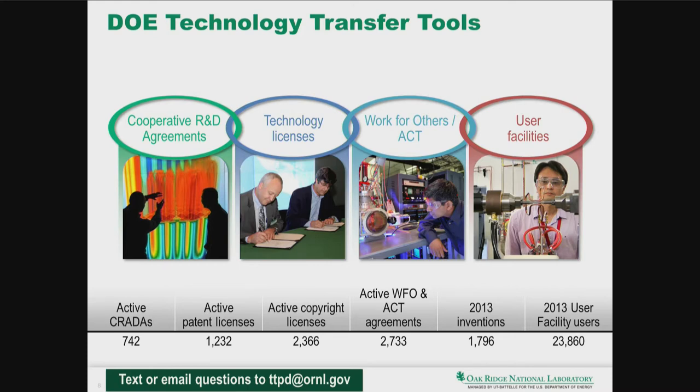And perhaps the biggest and least talked about program is our user facility program. Many of the national laboratories have large facilities that are more significant than anything that you could put in a normal site or in a normal university. Here at Oak Ridge, we talk about our spallation neutron source, our high-performance reactor, and our high-performance computing systems. These are facilities that are available for the world to use.